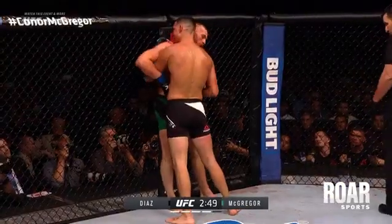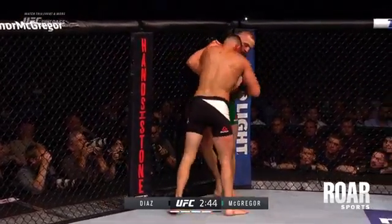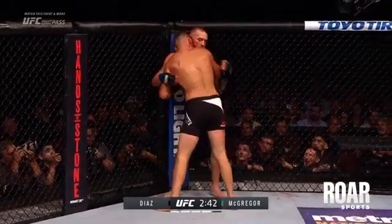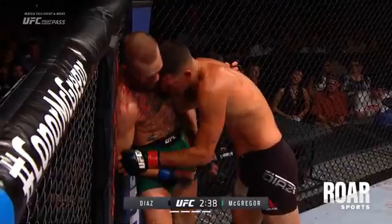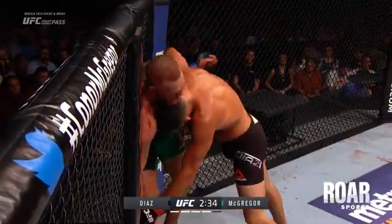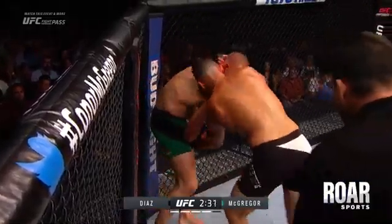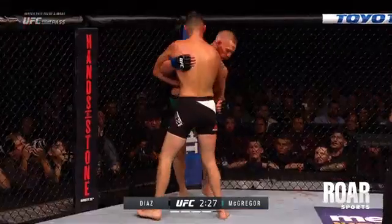Diaz has gone 25 minutes once in his career. It's just the second time he's been to a fourth round. Again, Nate keeps reaching down, trying to complete a takedown. He hit him with another nice knee to the body. Yeah. Now he's ripping shots.